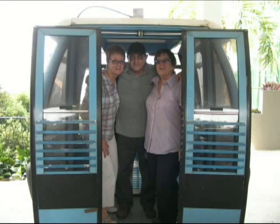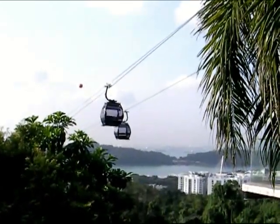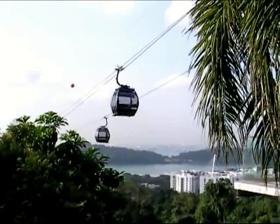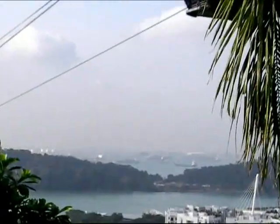We climb aboard the cable car for a scenic trip to Sentosa Island, where ships waiting to dock line the horizon.